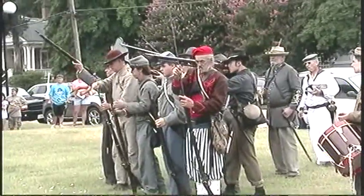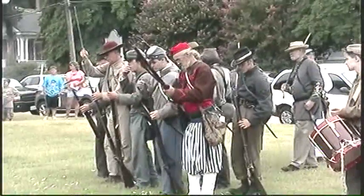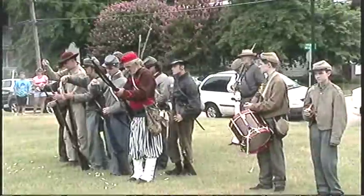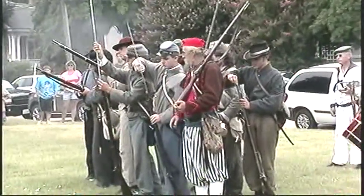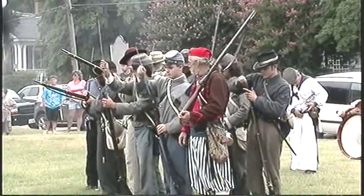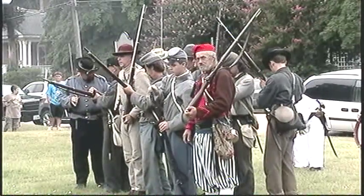They have rifles, muskets, with a range up to 300 to 350 yards. But they're going to be fighting roughly at a range of anywhere from 50, 25, sometimes as close as 15 yards apart. That's because of the tactics that they were taught.